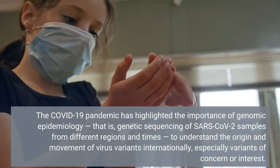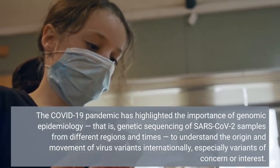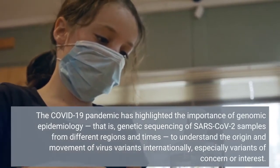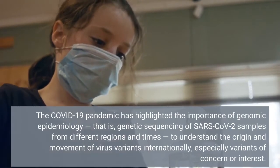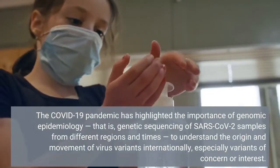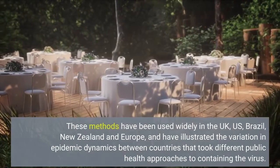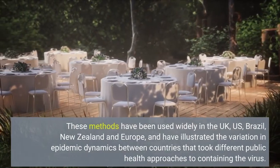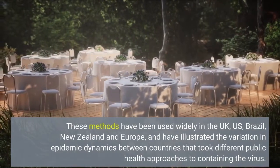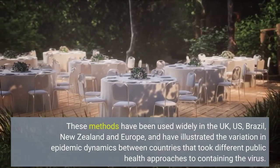The COVID-19 pandemic has highlighted the importance of genomic epidemiology, that is, genetic sequencing of SARS-CoV-2 samples from different regions and times, to understand the origin and movement of virus variants internationally, especially variants of concern or interest. These methods have been used widely in the UK, US, Brazil, New Zealand and Europe, and have illustrated the variation in epidemic dynamics between countries that took different public health approaches to containing the virus.